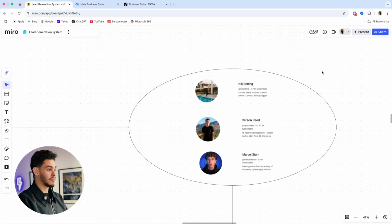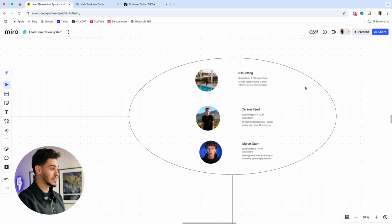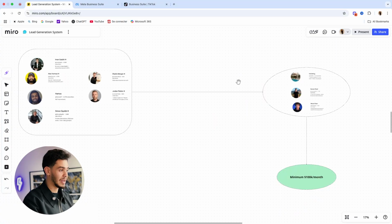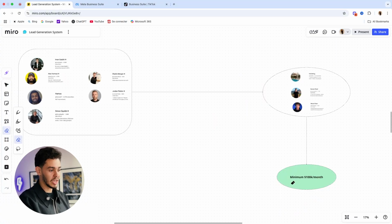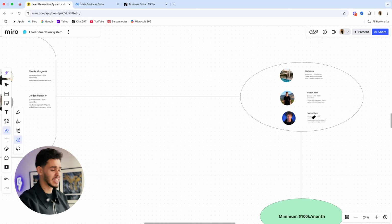And as you can see right here, we've got people like Nick Setton, we've got people like Carson Reed, Master Stam. I'm not affiliated or related to these people in any way. It's just that these guys right here, they are implementing what these guys are doing. And basically minimum, all of these guys are making minimum 100K, because Carson Reed is making anywhere between 500K to 600K. You can check his YouTube channel. Great guy. You've got Nick Setton, same way. He's making over 100K. Master Stam, same thing.